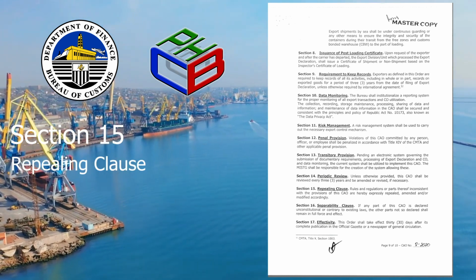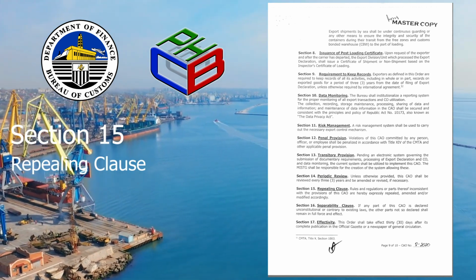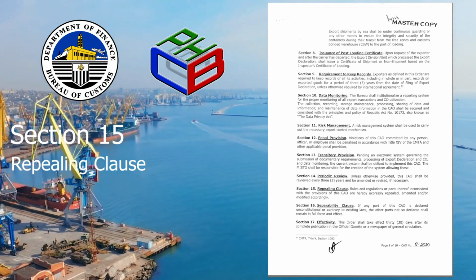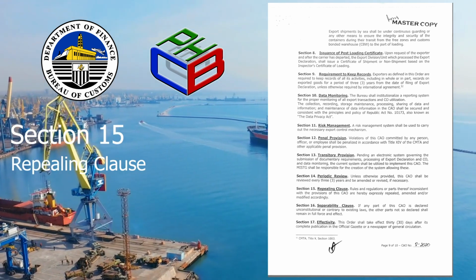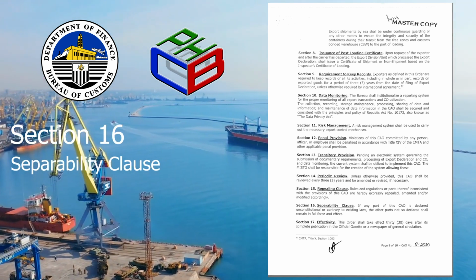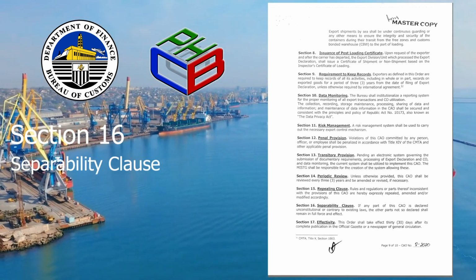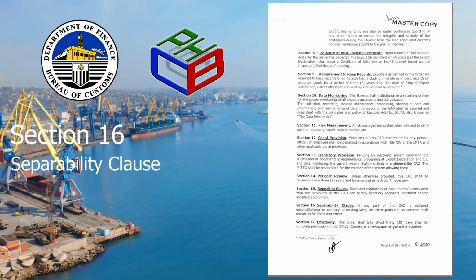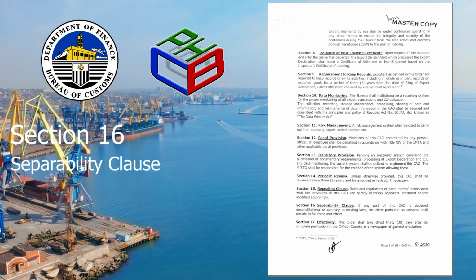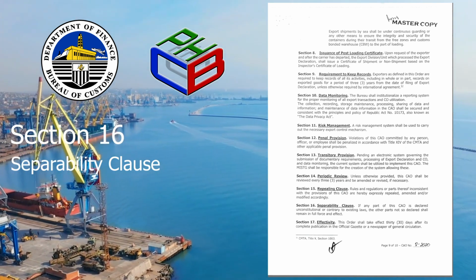Section 15. Repealing Clause. Rules and regulations or parts thereof inconsistent with the provisions of this CAO are hereby expressly repealed, amended, and/or modified accordingly. Section 16. Separability Clause. If any part of this CAO is declared unconstitutional or contrary to existing laws, the other parts not so declared shall remain in full force and effect.